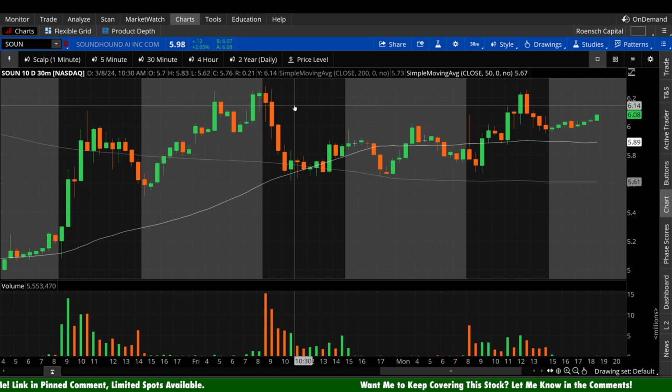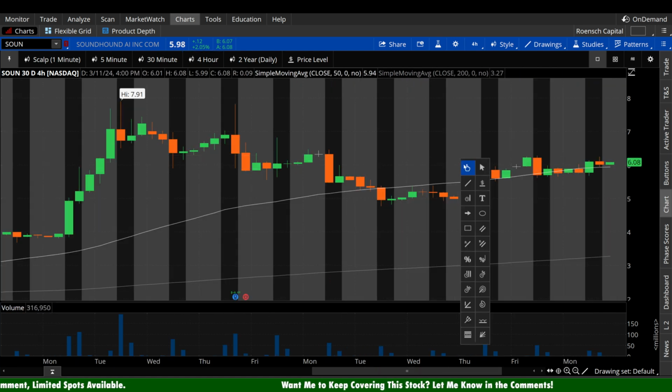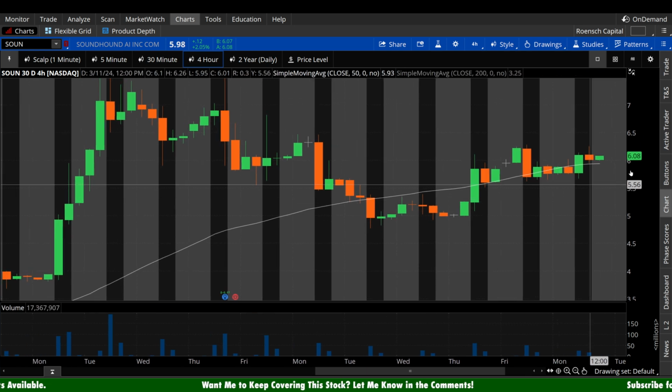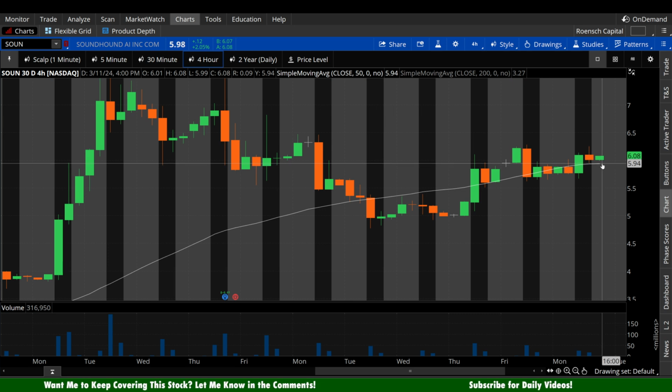Now, let's move on here and take a look at the 4-hour chart and see if that is contextual, and it's very much so in play right now. So let's take a look at this 4-hour. You can see here that we have been pretty indecisive about that 50 period on the 4-hour chart as of late. We're sitting right on top of it. We're about 15 cents away as of right now.